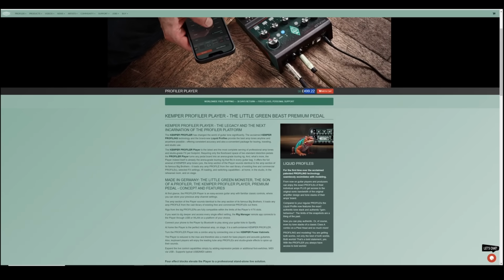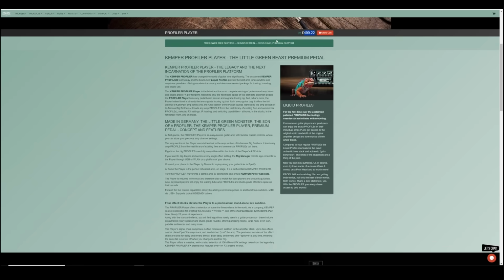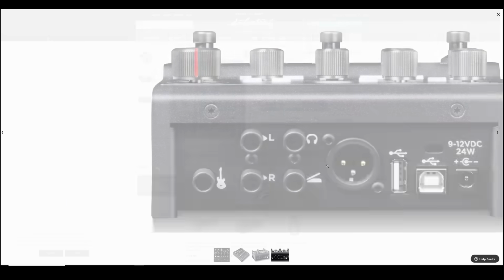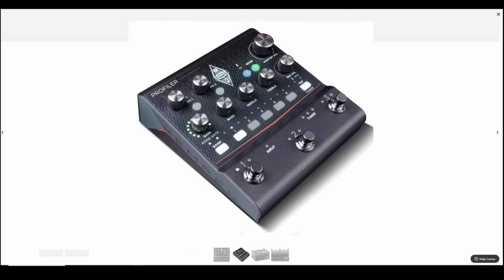On Kemper's website directly, you see the price there, $499.22. Now you'd have to add VAT onto that in the UK. On Anderton's, $619 seems to be the street price. We can also see some other photos here. So you can see there's a left and right out, monitor out, guitar goes in here, expression pedal, phones, an XLR. So kind of like mini mixer size.